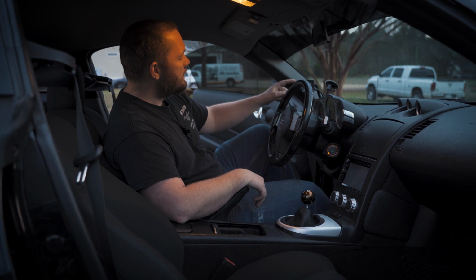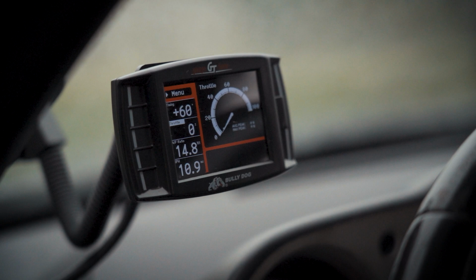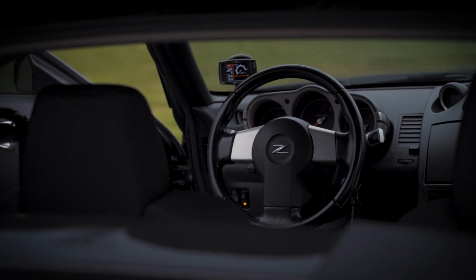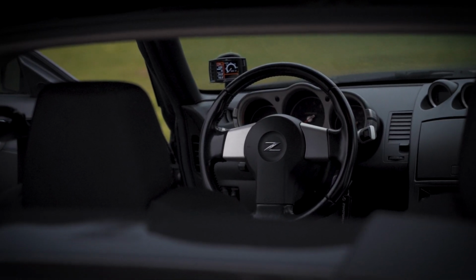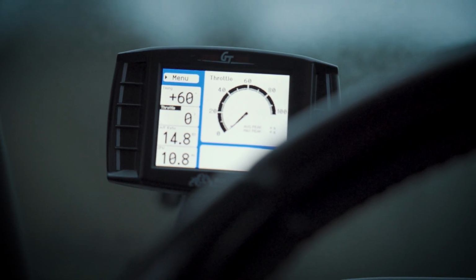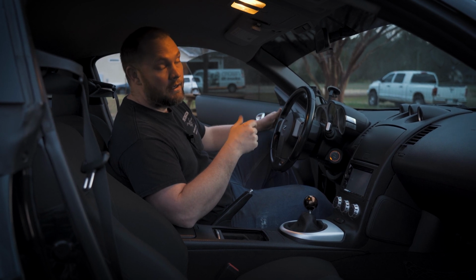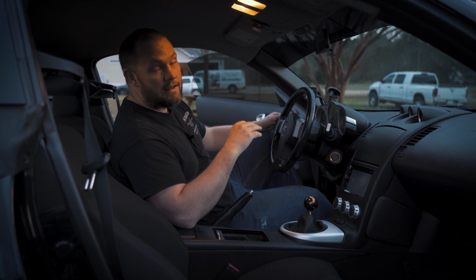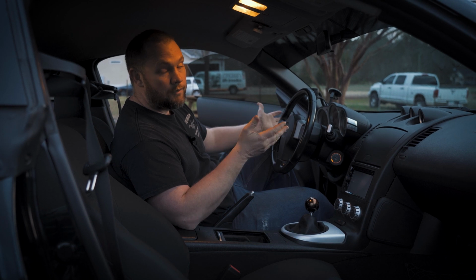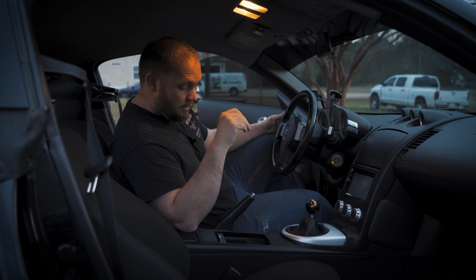We did end up getting a Bully Dog tuner. It really helped out with the throttle response on this car, more than anything. It just went to a much snappier feel, as soon as you hit it, it's on. There's no delay, no lag. It is fly-by-wire, so there usually is a little bit of a delay based on the computer having to react and everything, but that just made it so much better.